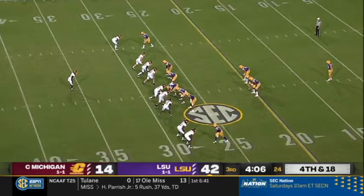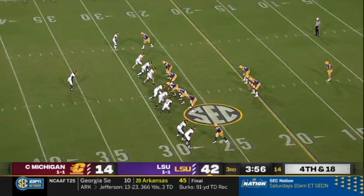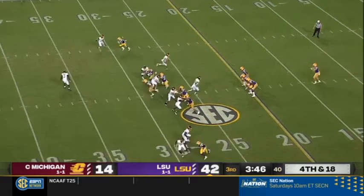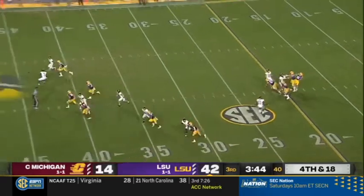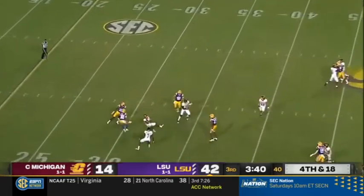Pimpleton back to receive. Well, this can be a long invisible wall here for these guys. It'll take every second of this play clock. Quad's burning right now. Yeah. And now run. Fair catch asked for. Pimpleton will handle it.